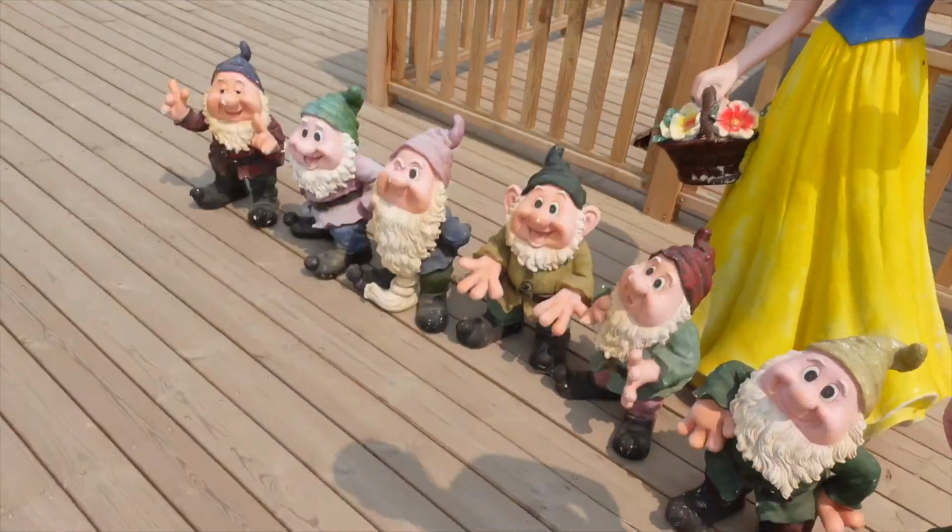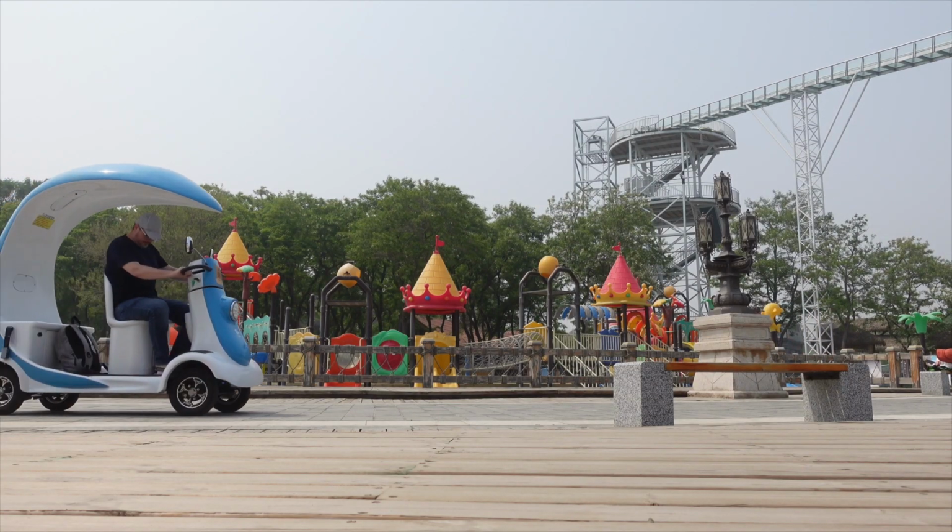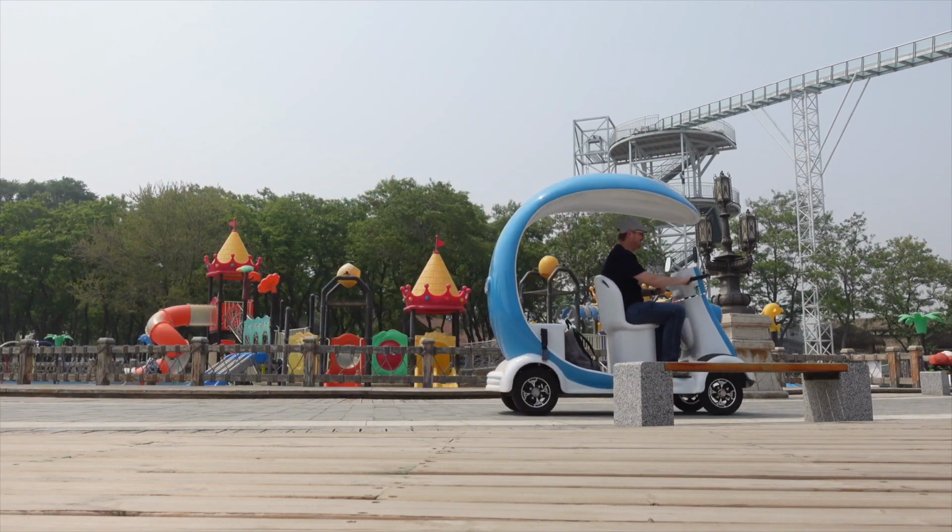So we have Snow White and the Seven Dwarfs in front of me. And I thought I would give you a view of what Snow White and the Seven Dwarfs would see if they were actually watching me. Here's Snow White and the Seven Dwarfs. I'm gonna put you down dwarf height. This is what you would see. Too funny, right? Okay, let's go turn this cart back in. Oh, it stopped so fast.